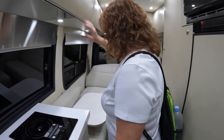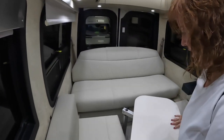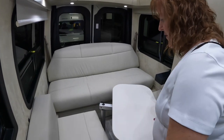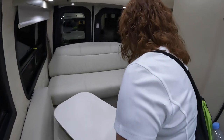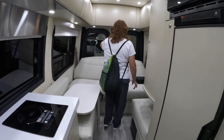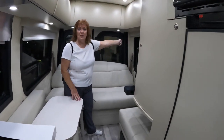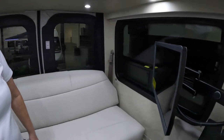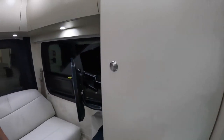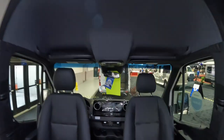You got a table there. Table that turns and swivels. And if I'm not mistaken, this actually comes off and then it all turns into a bed, and you can open this back here, and sometimes I believe they have a screen back here. They sure do, and you can open that up, and here's the TV. Pretty cute. It's not bad for a quick getaway.